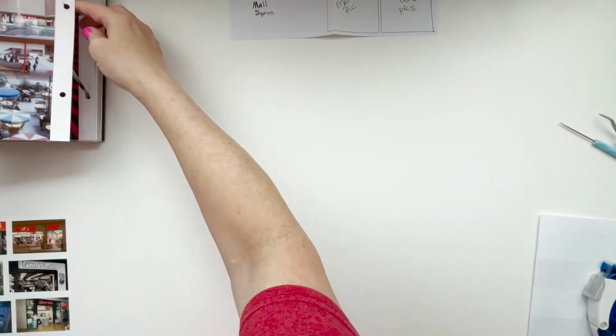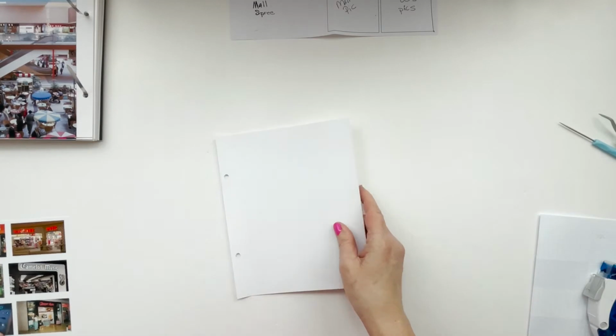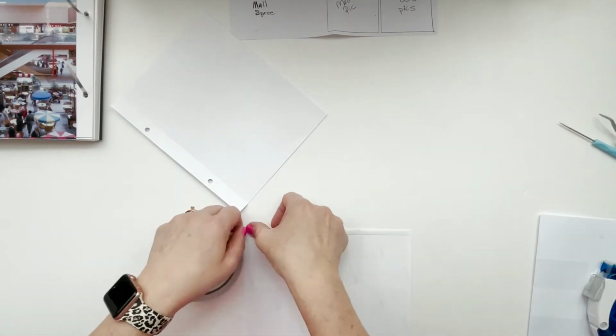And I also do one of those shimmer markers around where it says the mall there on the title. And I just did that in Photoshop.